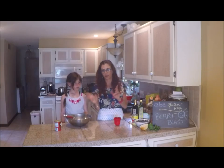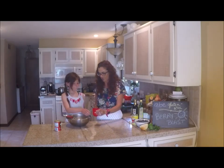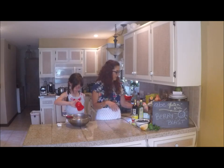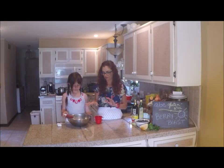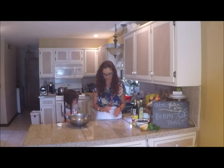So we want to do a buttermilk in our scone, but we don't want to use the dairy, so we're using that instead. Sophia's going to put that right in there. You already put the baking powder, right? Mm-hmm. All right, so we'll put that away. So we already have the baking powder.